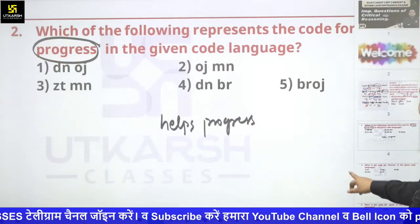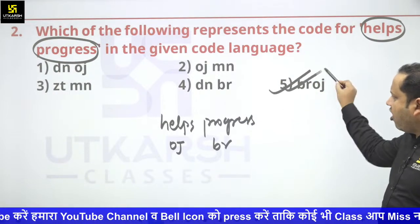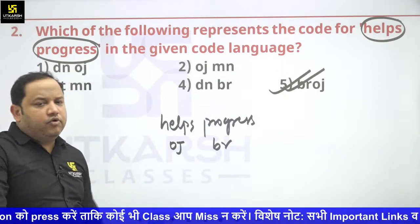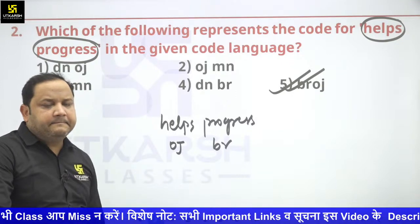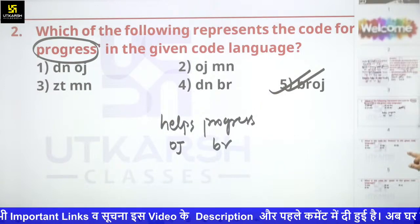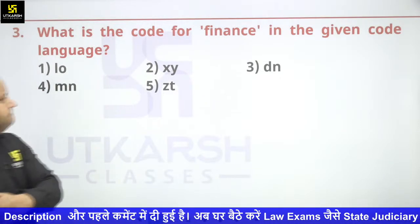Now we can answer OJ and BR. What is the answer? So in the 5th option, is this question clear to everyone now? Even Neuron said OJ BR, Rais said BR OJ, Nikita 5, very nice. Yes, 5 is the answer. Option 5 is the answer. Fine. Who is going to answer this question first? Rahul said OJBR. Very nice.